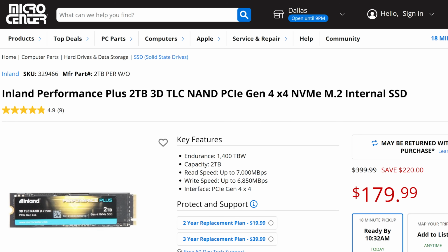Lately, I've been buying a bunch of these Inland Professional Plus drives. They are very, very similar to the Samsung and the Western Digital. They're actually made by Micro Center, believe it or not, of all places, and the warranty is actually provided directly by Micro Center. However, they are not equipped with the same exact features, and they don't come with a nice SSD toolbox software you can load in your tray.